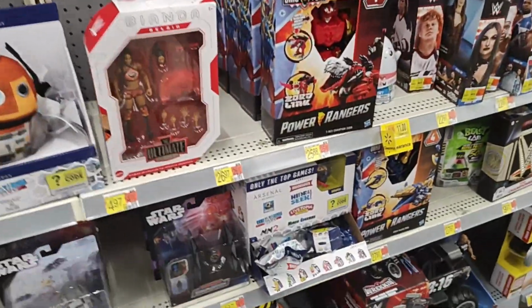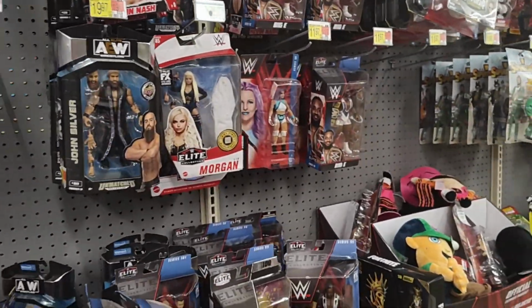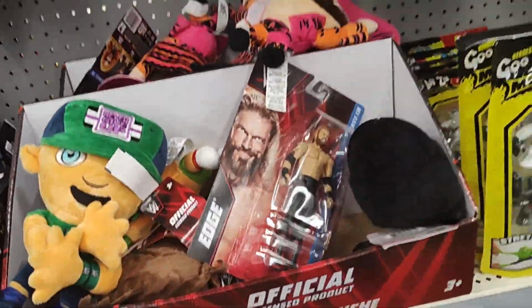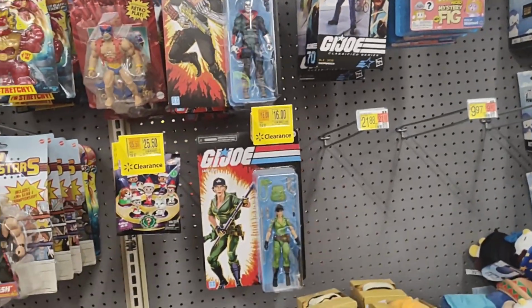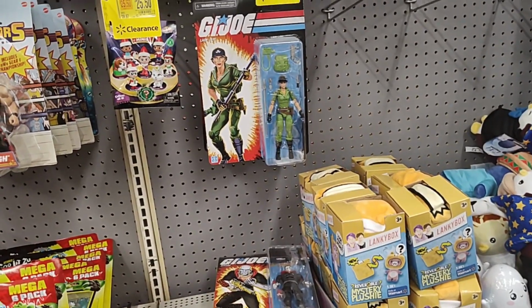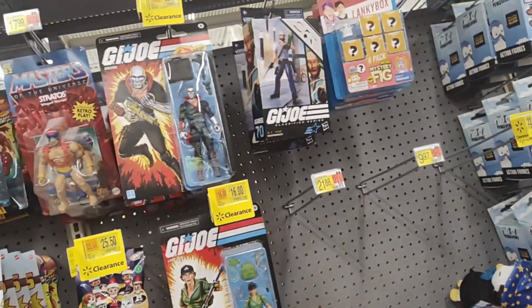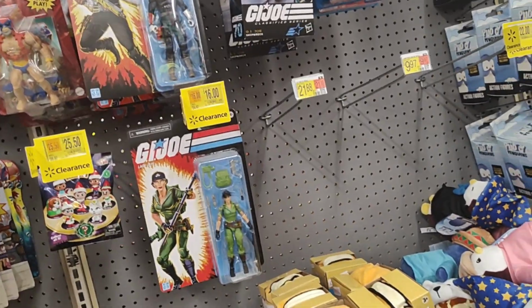Some of these others I have not scanned to check, just because nothing I was really needing right now. So I really haven't checked a lot of these. Hey, Edge. He's not Edge anymore. G.I. Joes. So I tried to scan Lady J. She would not scan. I don't know why. Destro, holding at 16 on the tag. He rang it for 9. Shipwreck, holding at 14. He scanned for 8.